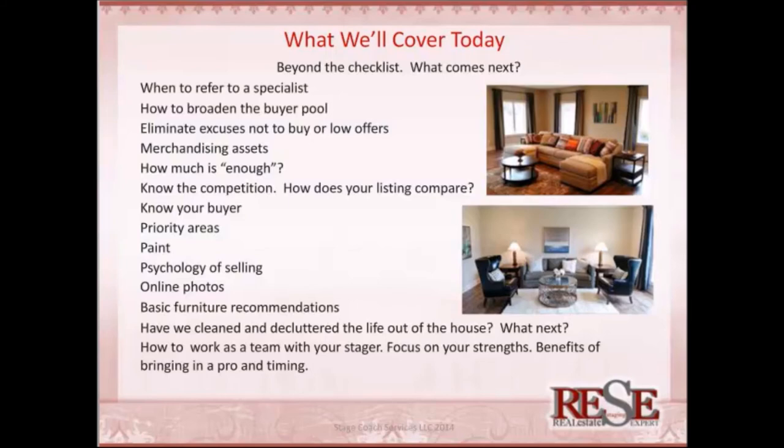And then when you work with the stager as a specialist, I want to share some tips on how to work well with them, because you want to focus on your strengths, which are marketing. And there are certain benefits to bringing in a pro, and it makes a difference what your timing is when you do that too. So we're going to talk about that.